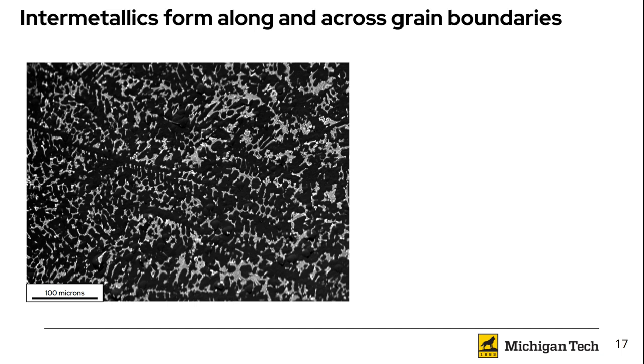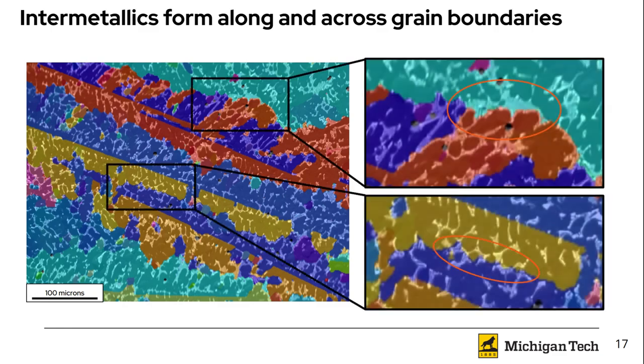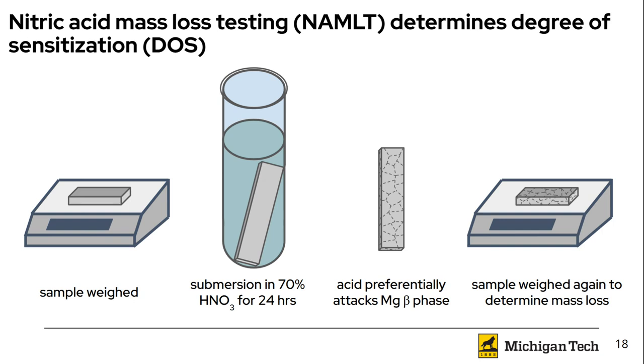We also looked at our intermetallic formation using electron microscopy. We overlaid a backscattered image taken from the same field of view on the top, which shows individual grains as different colors. What we found is there are areas where the intermetallics form both along and across the grain boundaries, such as these 2 regions pictured here.